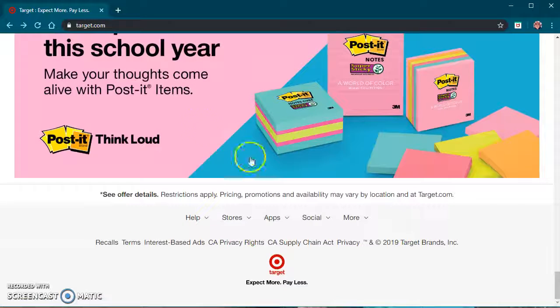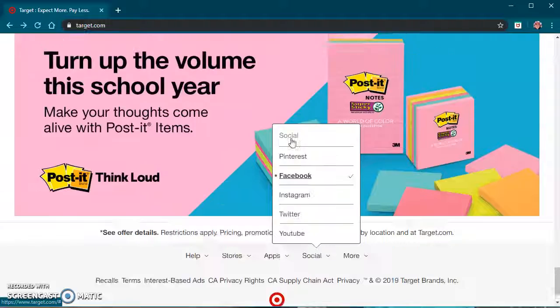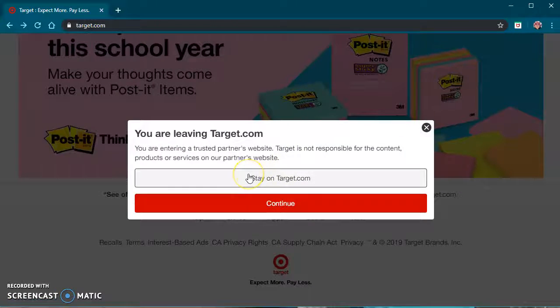For social media, it's down here at the bottom. It's under social, so you have to click on it instead of it just having the Facebook little logo with a button to click on. You have to actually click on social to go to Facebook, Instagram, Twitter, which I found was a little different. I prefer the websites that just have the logo of everything else.